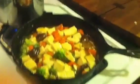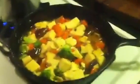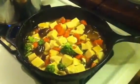And that's it. And you're served with rice, of course. Everything gets served with rice. Chinese cooking is always family style. Put it in a big dish.